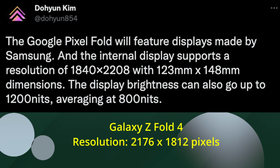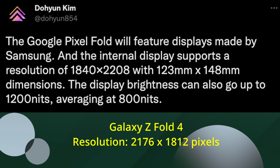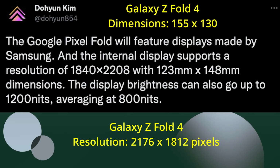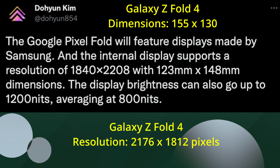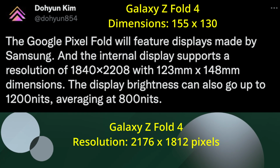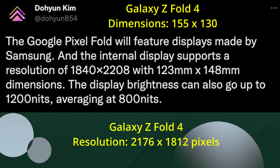Also, the dimensions of the Pixel Fold are going to be 123 millimeters by 148 millimeters. Just to give you some context, the Galaxy Z Fold 4 dimensions are 155 by 130. So when you think about this, the Pixel Fold will be shorter and wider when these phones do come out. And to finish up with the tweet, Da-Hoon Kim also says the display brightness can go up to 1200 nits, averaging about 800 nits.